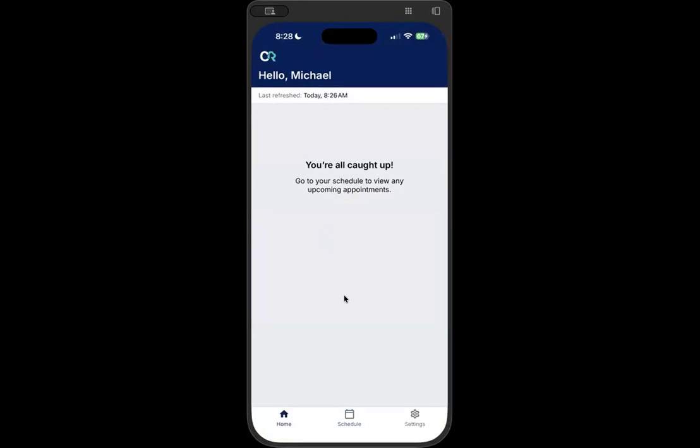It does have the face reader too on an iPhone. I'm not sure if Android has that as well. I'm sure it does, right? So you can add a face ID so you don't have to enter your password each time. It'll look at your face and log you in automatically, which is really great.